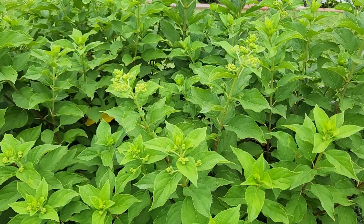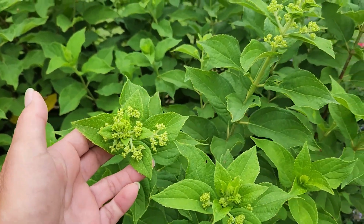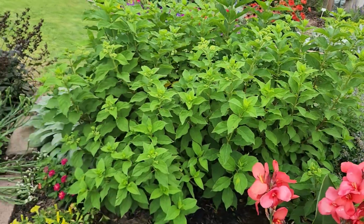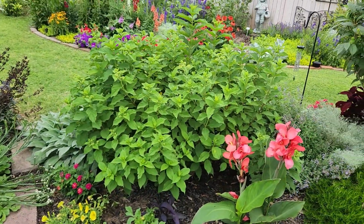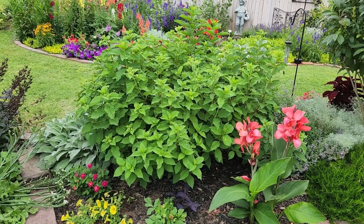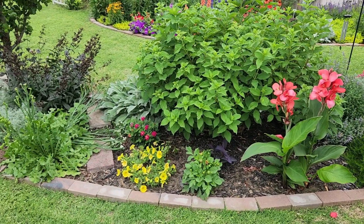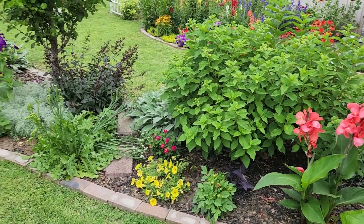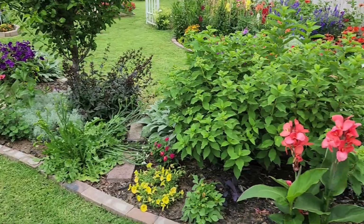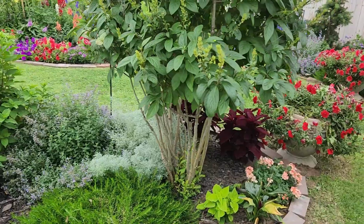My limelight hydrangea is just starting to bud out, so it'll be in full bloom before you know it. And it is massive, even though I cut it way back this year. But I've always intended for it to be a big part of this little bed here, so it can grow all at once. So I mowed and weed eated yesterday, and I still need to pull some weeds.